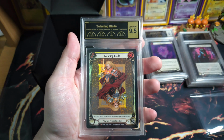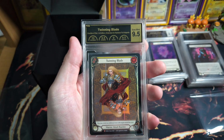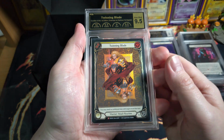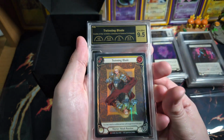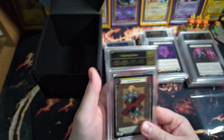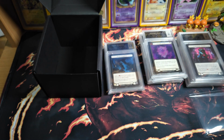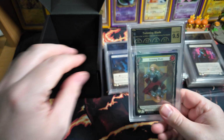Guys, really struggling here with the focus, I think because there's so much going on. 9.5 on corners, 9 on edges, 9.5 on surface. Absolutely stunning card. One of the best cards in the game. One of the best looking cards in the game, honestly. Very, very happy to have this back in the 9.5. Just very happy, honestly. It's such a nice card. I picked this up with the shard from Transient TCG in Prague.